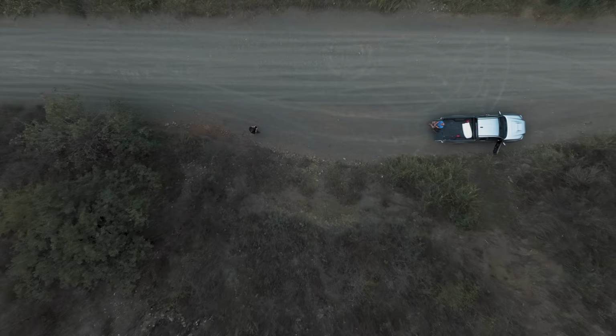Kind of one of my favorite spots. It's a secret set of waterfalls, deep back in this canyon over here. We're gonna hike back there right now, see if we could get a couple good shots along the way, because usually there's a lot of cool stuff to see.